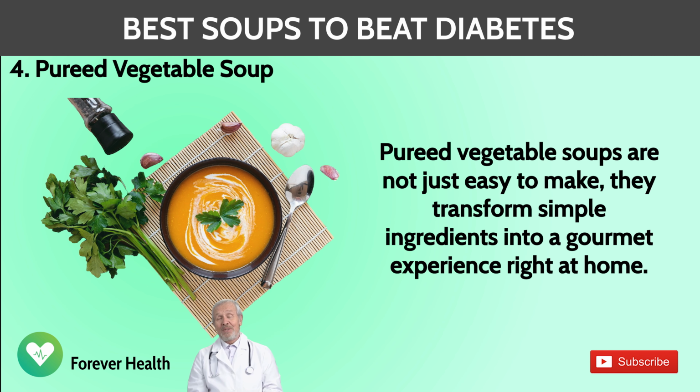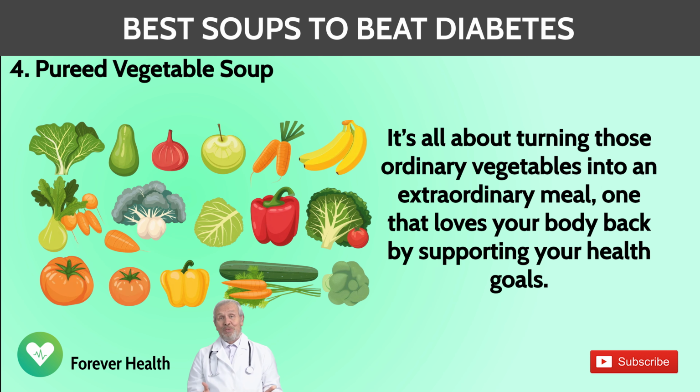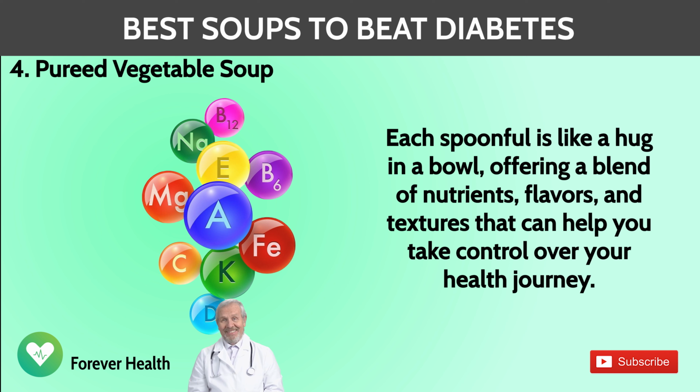Pureed vegetable soups are not just easy to make, they transform simple ingredients into a gourmet experience right at home. It's all about turning those ordinary vegetables into an extraordinary meal, one that loves your body back by supporting your health goals. Each spoonful is like a hug in a bowl, offering a blend of nutrients, flavors, and textures that can help you take control over your health journey.